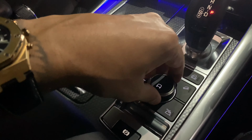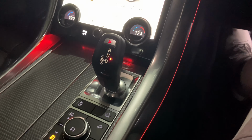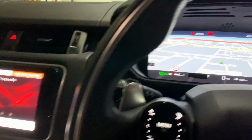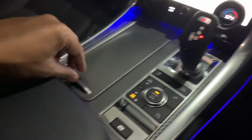So you go like this and you flick it over into sports, and your car automatically switches into red. Did you see that? Switches into red, lets you know on your dash you're in dynamic mode, Mr. Dsilva. Hold on to your knickers, we're about to punch it. So that's where it's at.